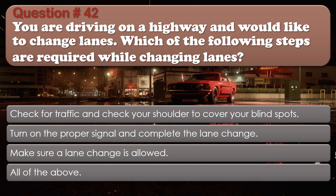Question number 42. You are driving on a highway and would like to change lanes. Which of the following steps are required while changing lanes? Check for traffic and check your shoulder to cover your blind spots. Turn on the proper signal and complete the lane change. Make sure a lane change is allowed. All of the above. The correct answer is: all of the above.